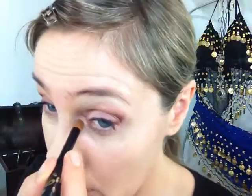Here also I'm putting less powder, just so that it won't be cakey. In a corner I'm just popping this Bourgeois in number 8. Really nice satin kind of color like that. I'm really using a lot of Sisley today, but that's just because I love their products.